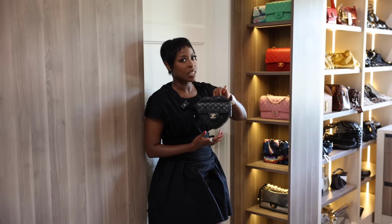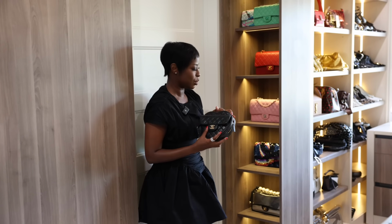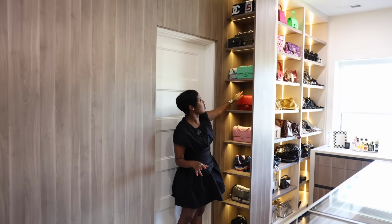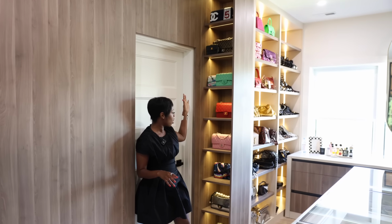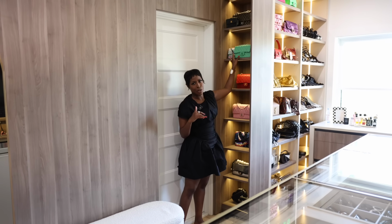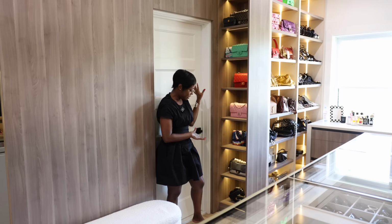So I want to say this was maybe $43 at the time, I think. This is the last one I bought in stores, and that's it for me. And the rest of these, this is vintage. The top one is vintage, and then the rest I bought pre-loved. I bought this in store too at Tyson's, but this was even longer ago. I think this was like $3,600 at the time, the mini flap. So those are the Chanel bags.